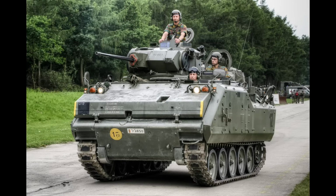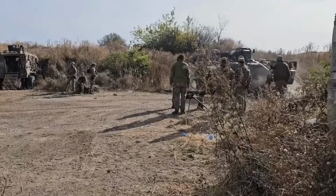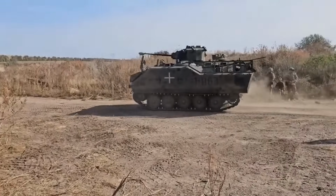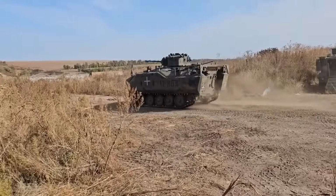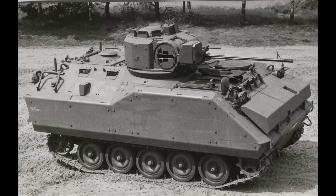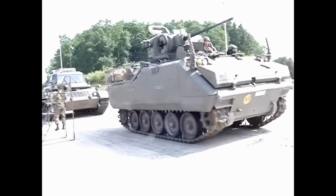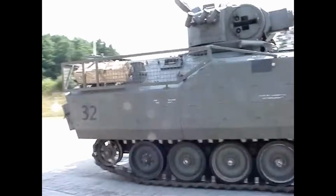Last up is the AIFV-B. This entry is more of an honorable mention, as we have very little information on how these IFVs got to Ukraine, who sent them, or how many there are. The AIFV is a development of the M113 armored personnel carrier that was tested in the United States but never pressed into service. It did gain fanfare in other countries, however, and would go on to be produced in the thousands by Belgium and the Netherlands.